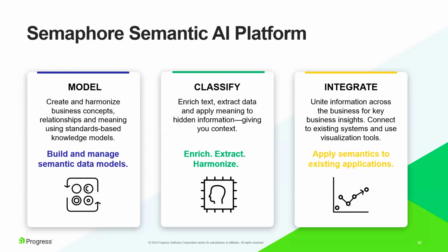And there are three main components to Semaphore. There is the modeling, the curation, the management of this institutional knowledge in a collaborative manner. There's the use of these knowledge models to provide a rich layer of metadata over unstructured content. And lastly, there is the ability to integrate this knowledge into your business processes, so that every department, every member of your various teams is aware of what the terms mean, and therefore what is the meaning of the data.